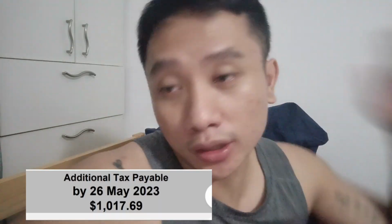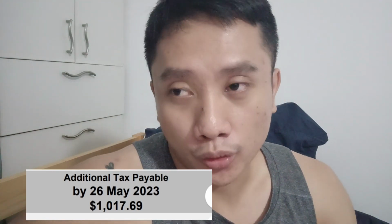Also, an additional thing: once you file your tax, you need to wait as they will check if you filed it correctly. After that, you will receive an email with the new computation of your tax. Once you have the computation, they will prompt you whether you want to pay in full or pay by GIRO. GIRO means you will pay monthly for 12 months. You can apply for that. So if your tax is quite high, you can do it by installment, but if you have spare money, you can pay it fully.